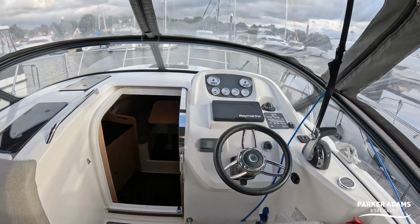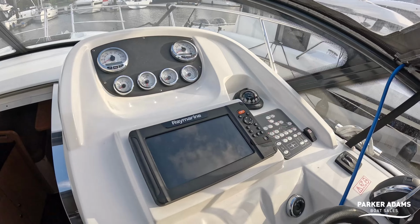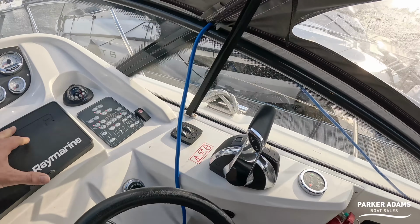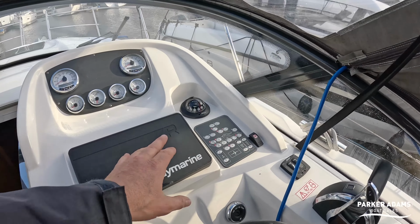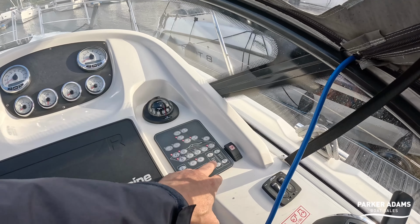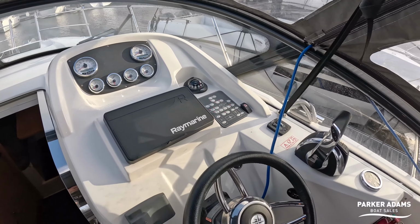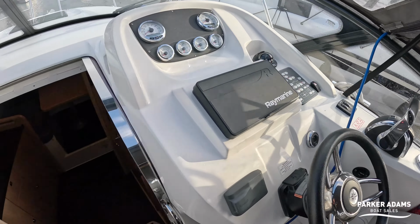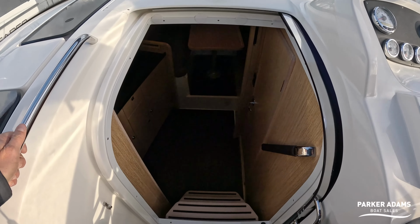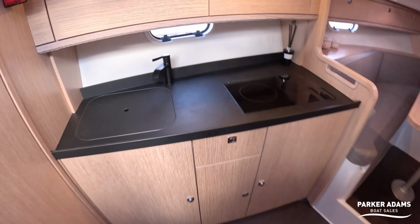In the cockpit you've got Raymarine equipment, I'm a big fan of Raymarine, and you've got one of the Element plotters on there. I always like the controls, so you've got the Mercury control there for the petrol engine, and then, as you may have seen on the walkthrough tour of the S40 we've just done, you've got a very, very similar control panel there which controls all of the electrical systems, and this boat is also fitted with a bow thruster. So if we go down below, take my shoes off and down into the space.